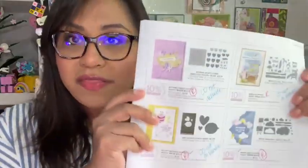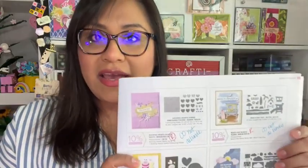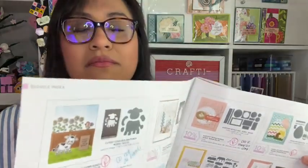But remember, if you want this, you can get it as a bundle price right now. And once come May 1st, it's going to be separate. So you're going to have to buy it separately. You're not going to save the 10% if you buy it like that.